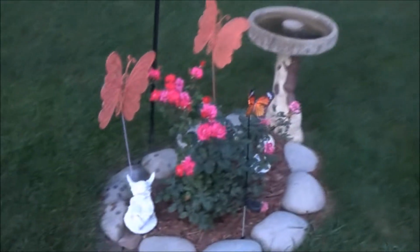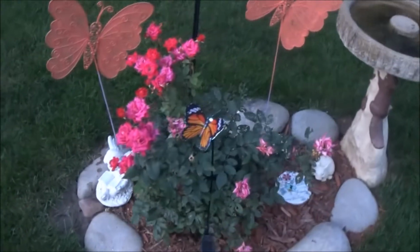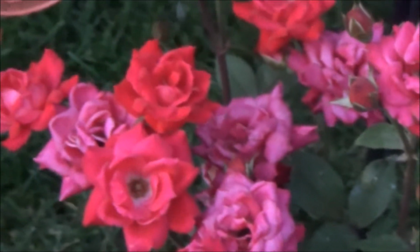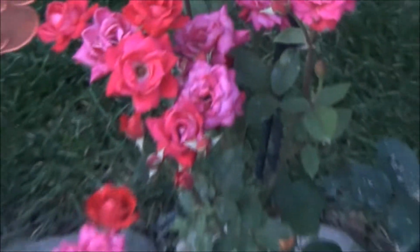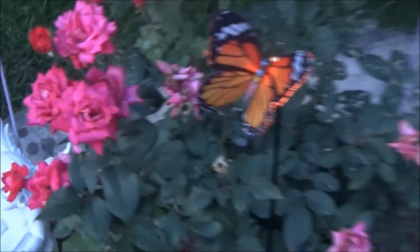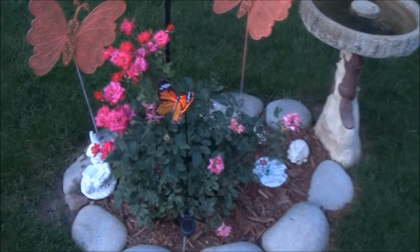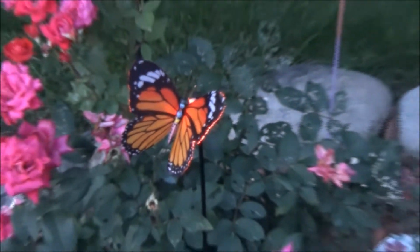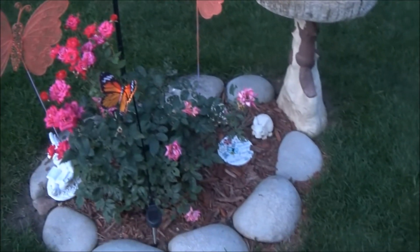I have some roses here. A little monarch light picked up at the dollar store. It's like $2.50. It changes colors when it comes on at night.